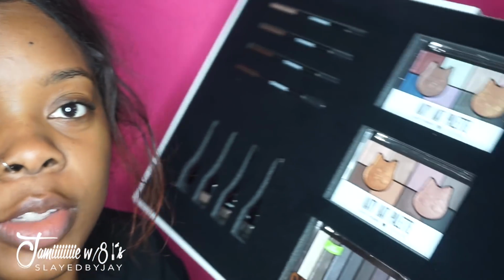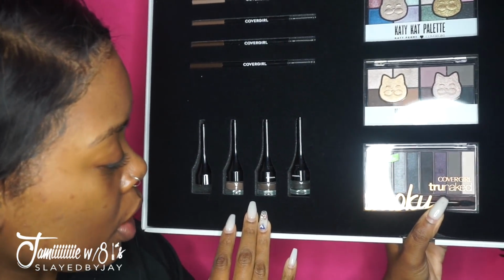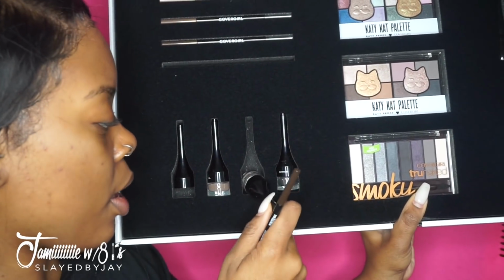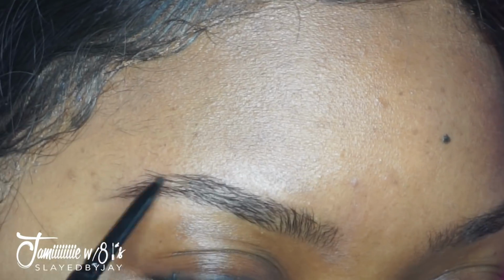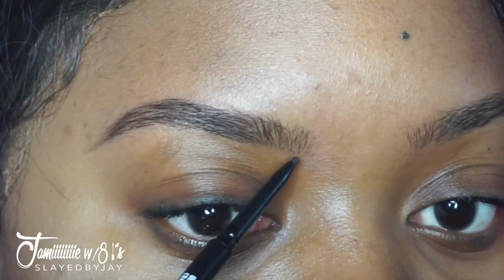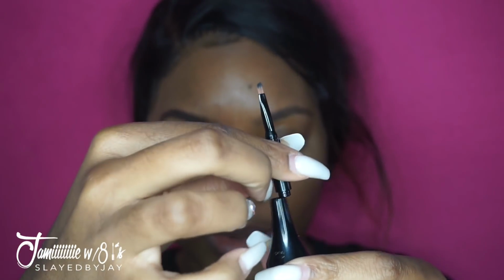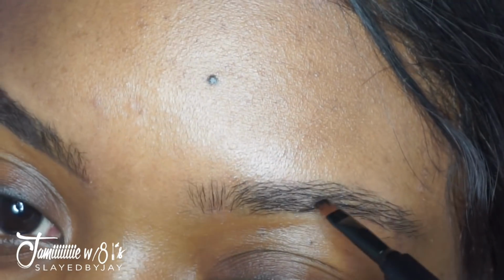So the first part of this palette is the eyes palette. I'm going to use the eyebrow products first. On one eyebrow, I'll use the pencils, with this pomade on my other eyebrow. Basically, you take this out, flip it over, connect it, unscrew it, and then here's the top and the bottom for it.